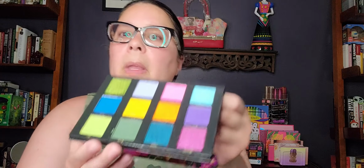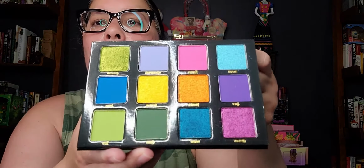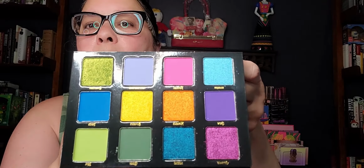Oh, okay. So inside, we have the mirror that says butterflies make the world more colorful. That's the saying right there. Very beautiful. And here is the, I'm going to take the sleeve off, and here's the actual palette. I'm going to bend this back a little bit. And these colors are beautiful.